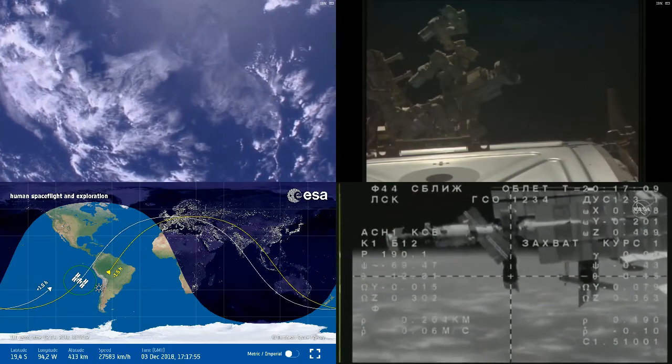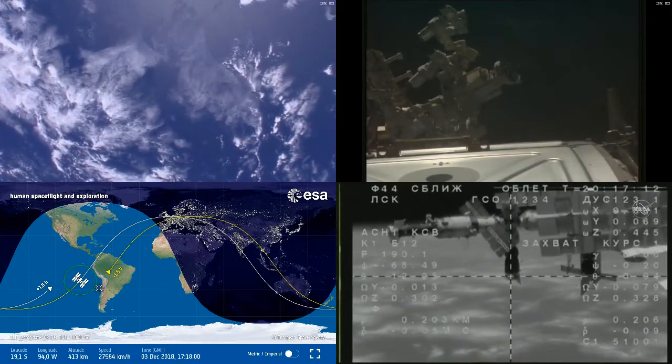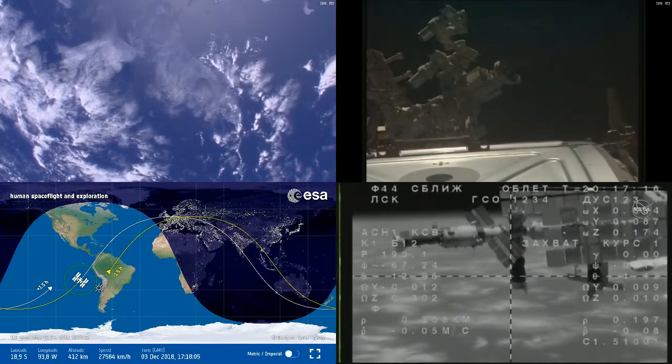The range is approximately 200 meters. The rate is 0.1 meters per second. Copy.